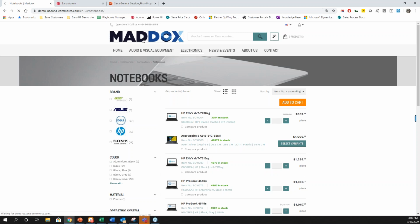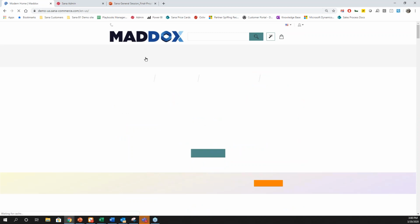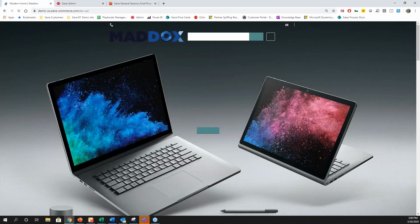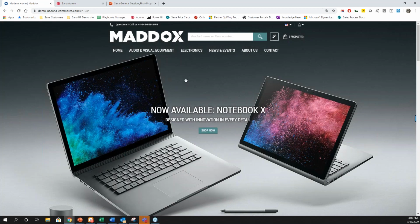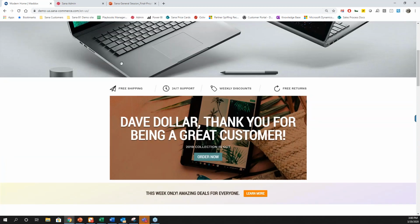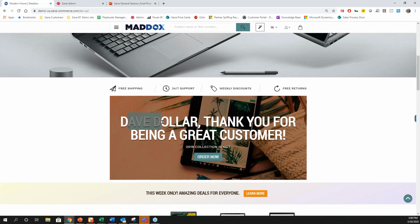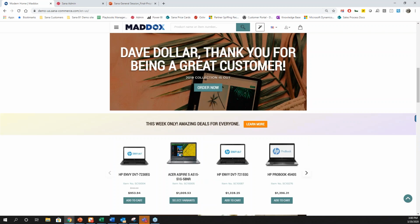As I go out into the front end, you'll notice that we're going to make some changes to the types of content elements that we're going to serve up to him. So rather than showing him the image of the cell phone or the turntables that I had out here before, now I'm showing him laptops because we know Dave likes to buy laptops. As I scroll down, we're also treating Dave as an individual. So thank you, Dave Dollar, for logging in, and thank you for being a great customer. As I scroll down, you'll see these other content elements on the page.